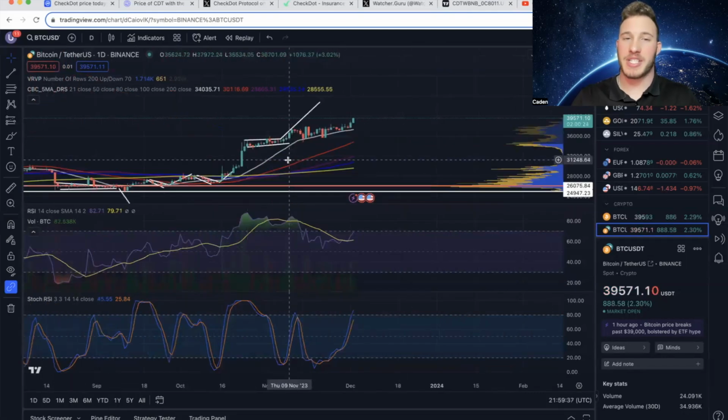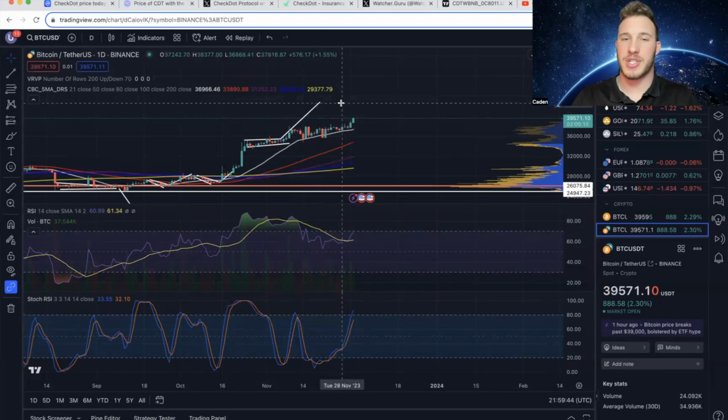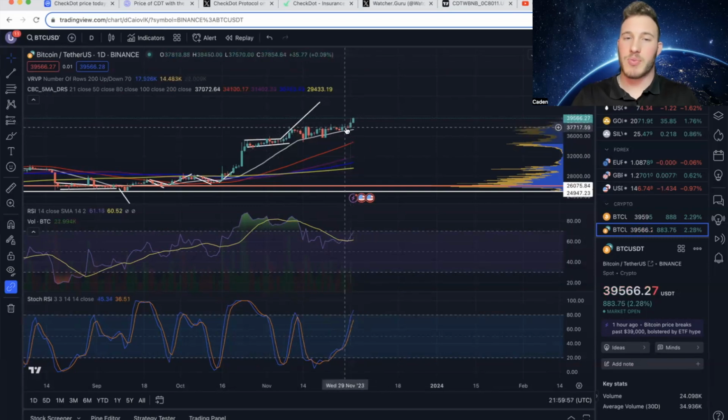However, in Bitcoin's case, you could also argue that it was trading in a bull flag, which started to break up, and it has a big measure move to over $42,000. And the reason that I think it might still hit is because price action is using the 21-day moving average as support. And as long as we are trading above the 21-day moving average, I will be bullish in the short term. But the second that we break beneath it and start trading beneath it, I will turn bearish.